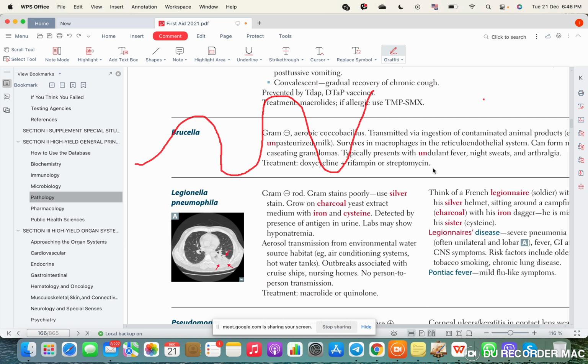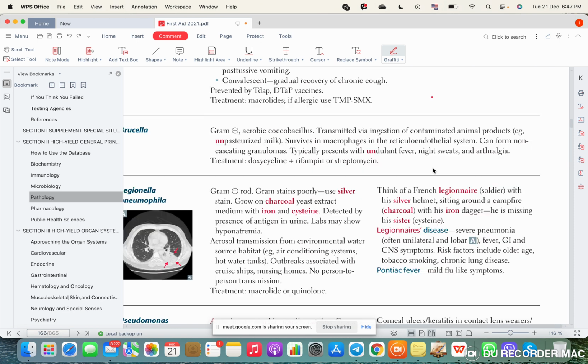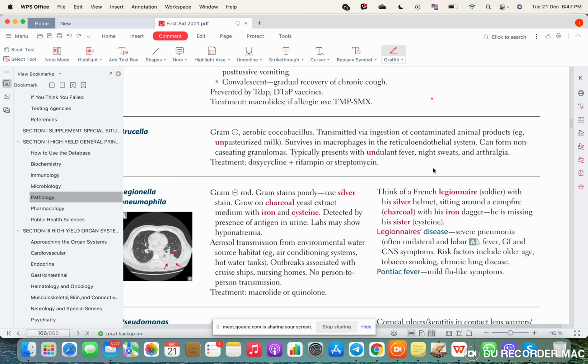Because it's all about the history. If they mention somebody who works in the farm in the US, you will not choose malaria. You will go with the brucella. But if they mention somebody with jaundice, like pig liver, stuff like that, and he's coming back from Africa, this is malaria. They just want you to know the presentation.